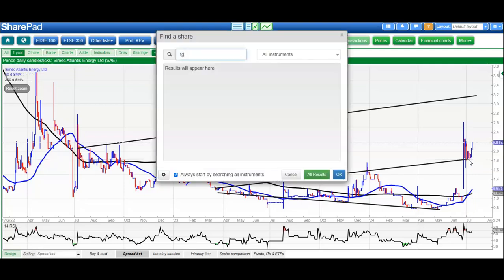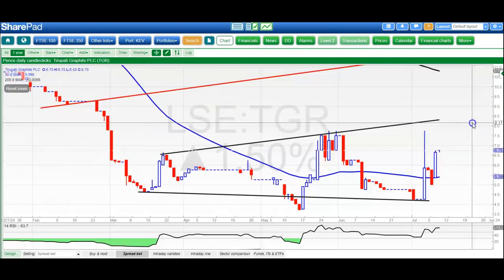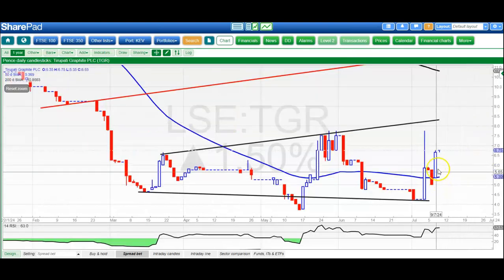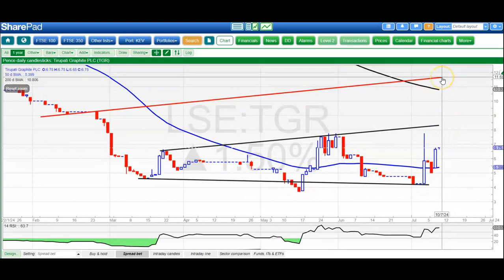On to the last two. First one is Tirupati, where I suppose it's all about financing news, but the shares seem to have stabilised, bouncing off a rising 50-day line. So initial target here around 8.3 pence, and then the next one, maybe by the end of next month, if everything goes well, up to 11.7 pence, which is that February resistance line projection.